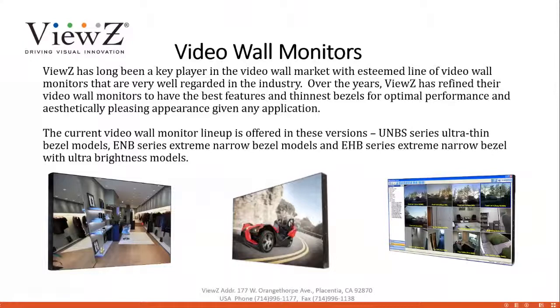And over the years, ViewZ has refined their video wall monitors to have the best features and thinnest bezels for optimal performance and aesthetically pleasing appearance given any application. So the whole point with the video wall monitors, obviously, is that these are monitors that are put together, aggregated together to form a single video wall. So obviously, for visual and aesthetic purposes, you want to have as thin of a bezel as possible between the monitors so that they appear seamless when they come together.